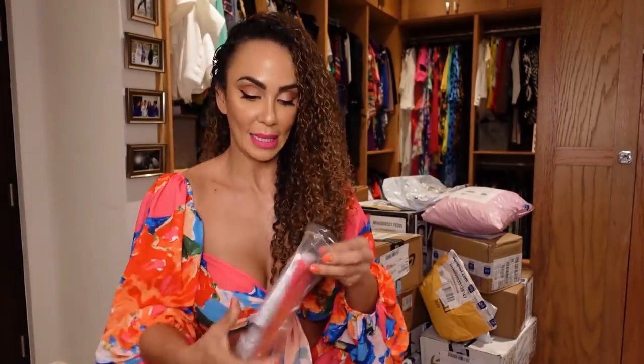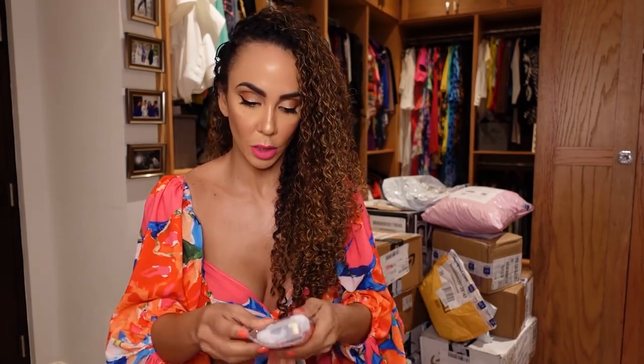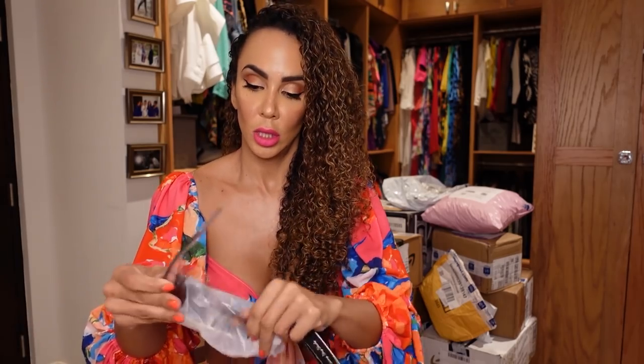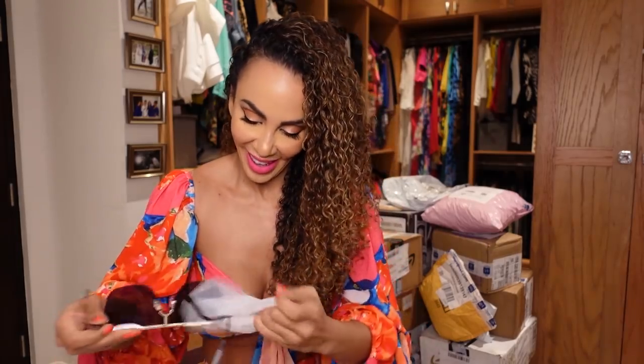Back on to glasses. So I placed an order from Cay Australia. It's every Uptown girl's rite of passage to own a pair of Cay Australia glasses. Why?